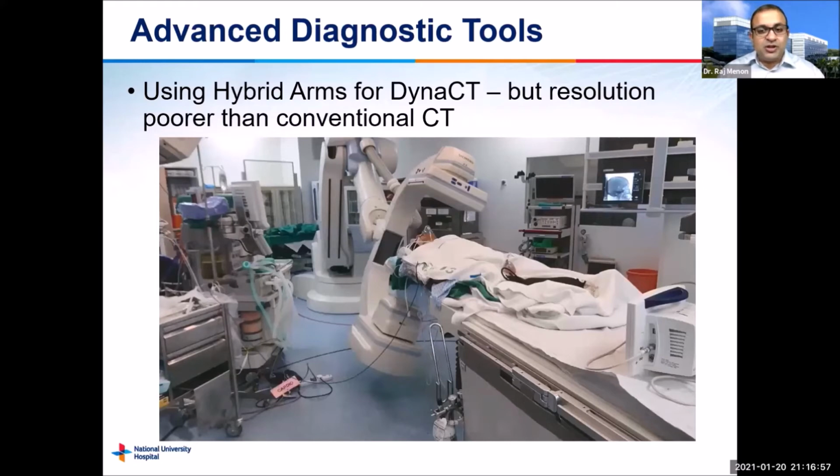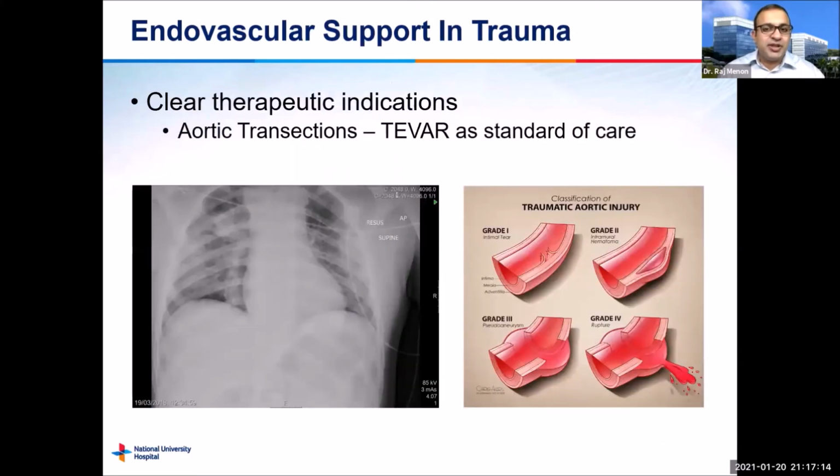And this can be done with contrast injected as well, or without contrast injected, so you can get plain film, so you can even get an angiogram when you're there in the form of a rotational CT as well. So that's another possible use that we sometimes do, that we can do in our hybrid theatres.